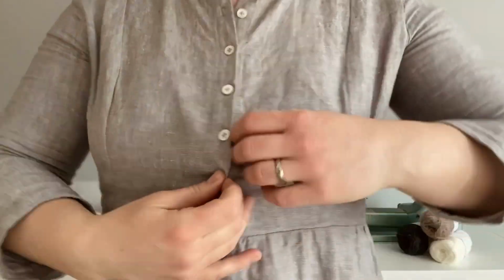It's not too wide, it's not too tight, it's in this loose, crinkly linen from coop.se. It has these buttons in the front, and it's a gathered skirt that flares out. I have a full picture of this on my Instagram, so if you want to see the dress in full image, just go over there and watch it there.